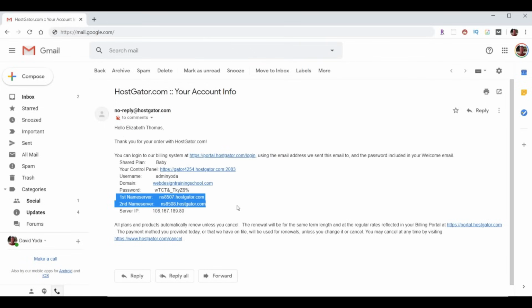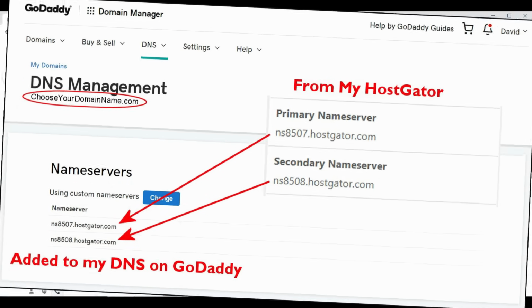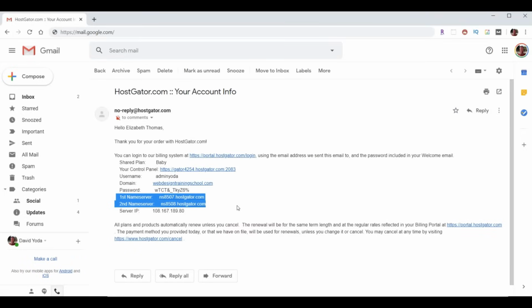Once you have located your name servers, you need to log into your domain account and set your DNS settings to use your name servers. All of my domain names live at GoDaddy.com, so I needed to go into the DNS at my GoDaddy account and point that domain to the HostGator name servers as shown here. Now, if you're not using GoDaddy.com, it should be a similar process, and if you have any trouble, just contact your domain company and they can give you further assistance.